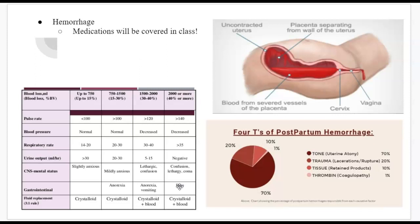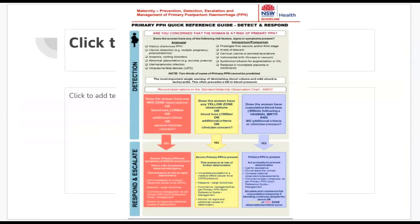And we can fix this by simply massaging the uterus, if it is uterine atony, and that is the reason 70 to 80 times out of 100. We'll go over the medications in class because they require a little bit more conversation. So we have specific protocols around identification of the patient at risk during the antenatal or intrapartum period. Then we have what the blood loss amount is, and that drives our next set of interventions.